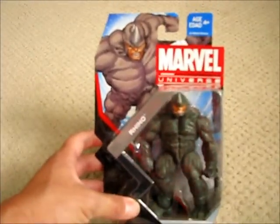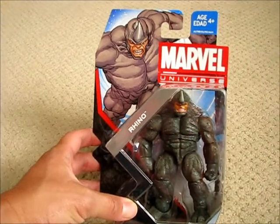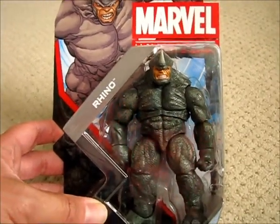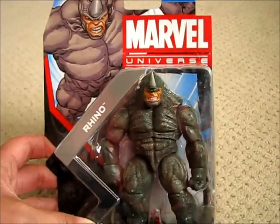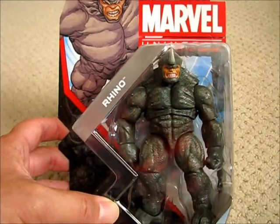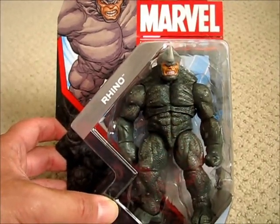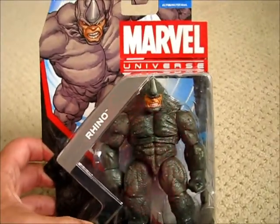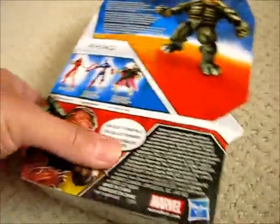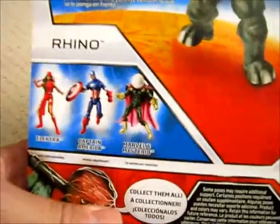This is the Marvel Universe Rhino. There. And I have not seen too many new releases of Marvel Universe. I think with the line ending pretty soon, I don't know if retailers are hesitant to pick up these last waves of Marvel Universe. But I have not seen like the Mysterio.